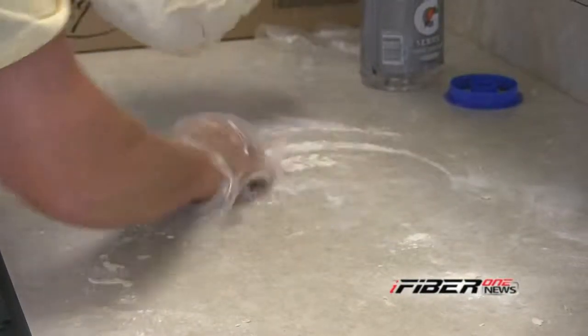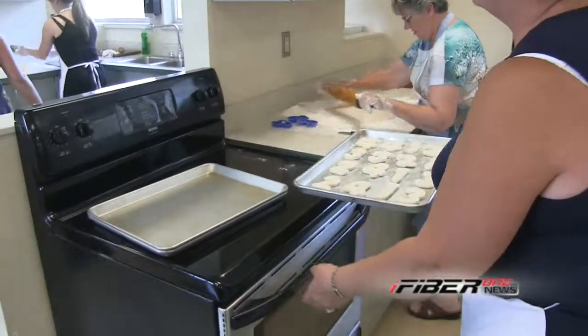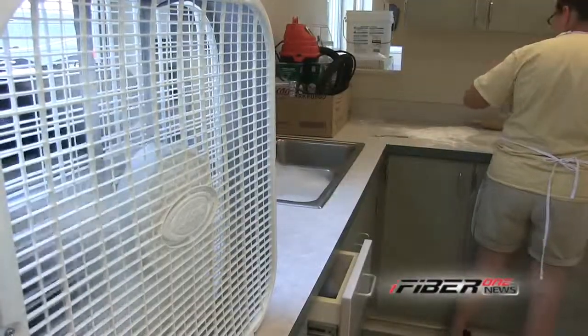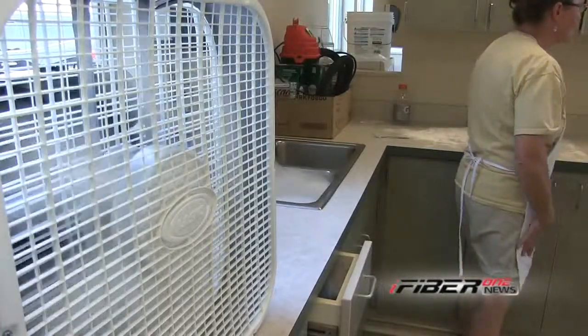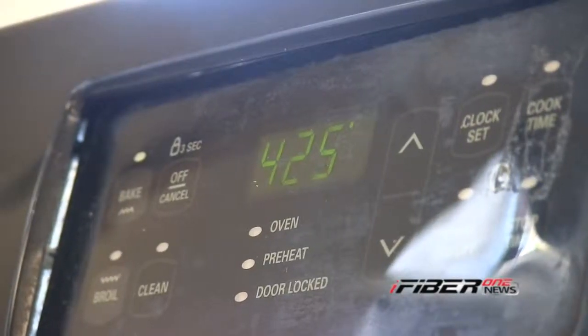It takes a lot of hands to bake the world's largest cherry pie. "When you got a pan full, give it to me and I'll put it in the oven." And when it's 100+ degrees outside, it also takes a lot of fans. But the heat couldn't stop the Georgettes.